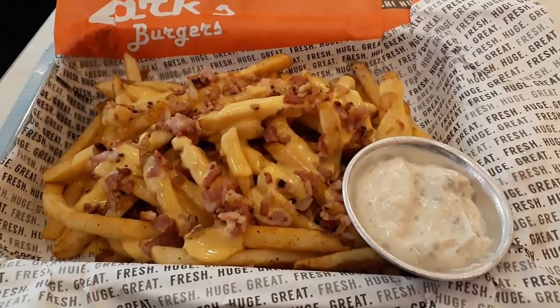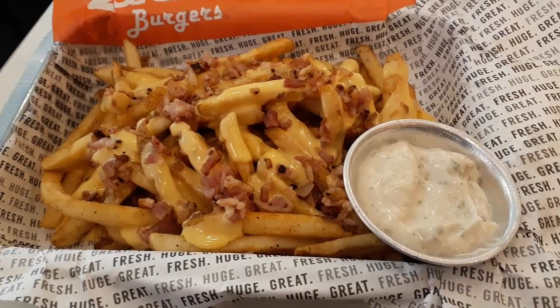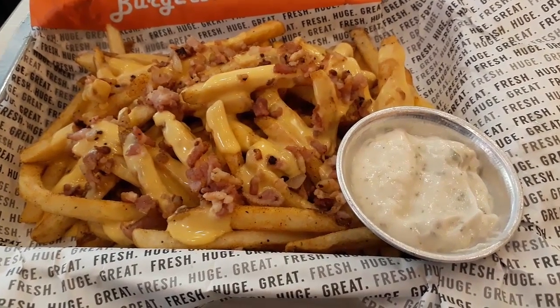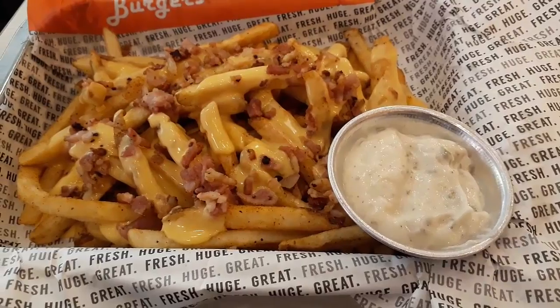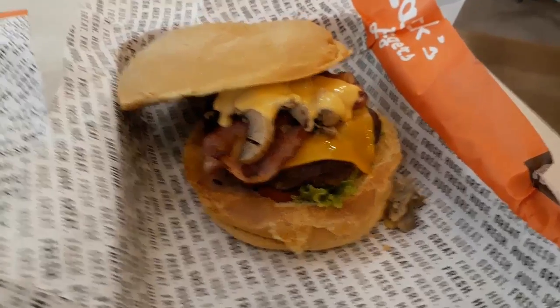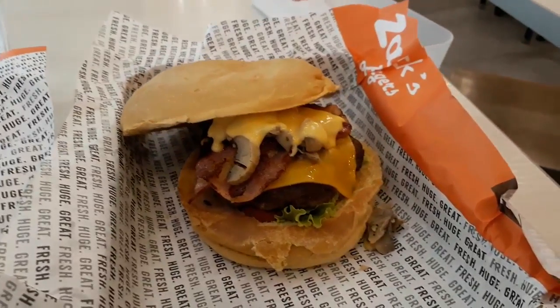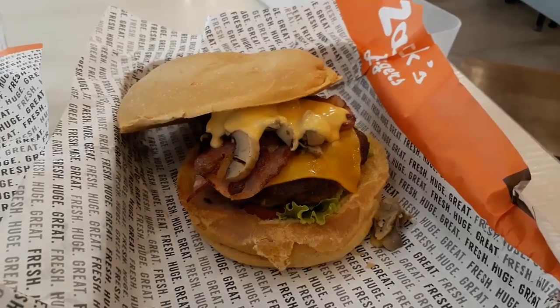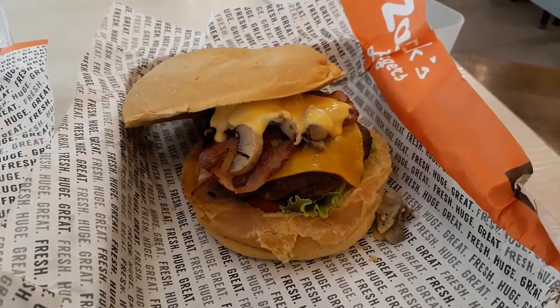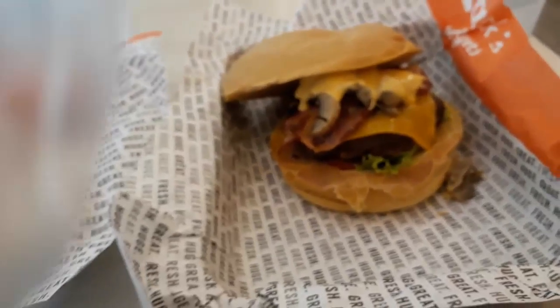Well, here goes the fries. Good stuff. That's the good stuff. Yep. Gonna eat this down. And I'm using gloves so that my hands don't get dirty. Yep. Good stuff.